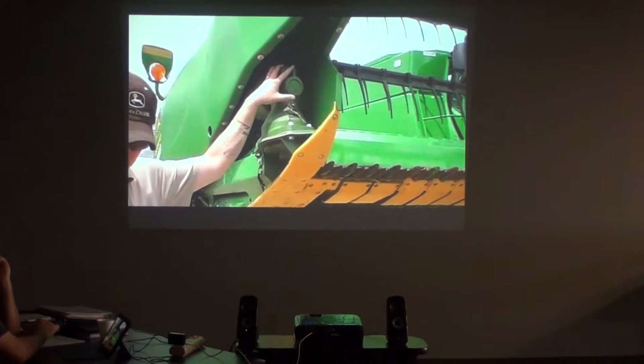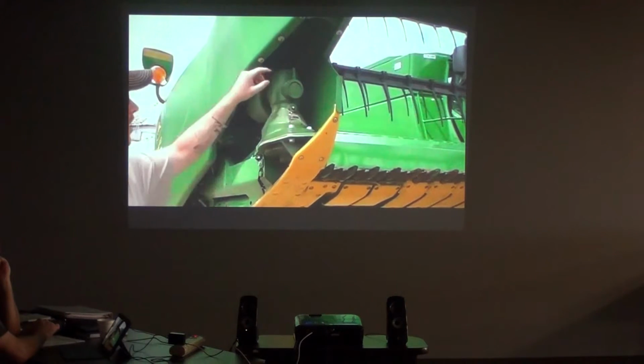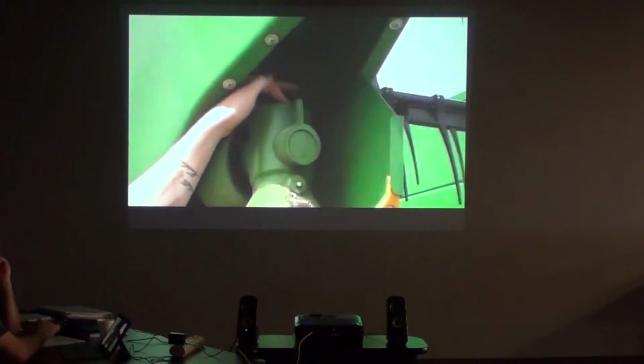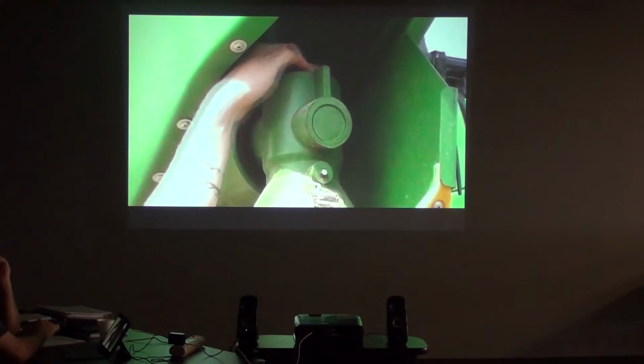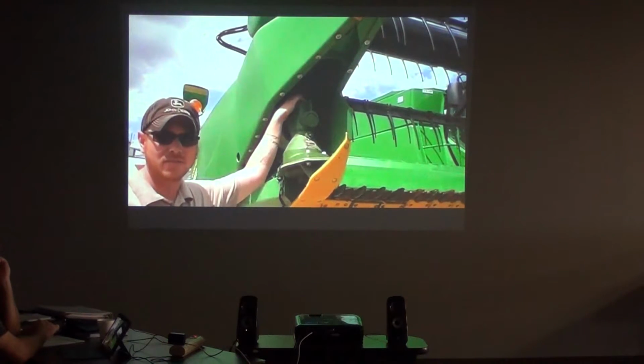If you are below 745-100, this one you will not grease. There's one up here that is greased every 200 hours, and that is 10 pumps of grease. And it just uses the standard polyurea grease.